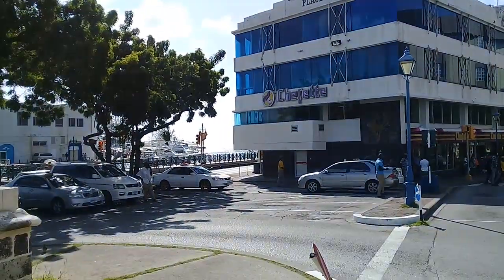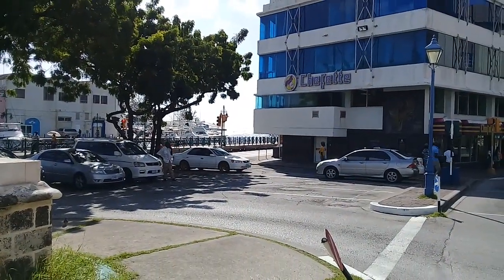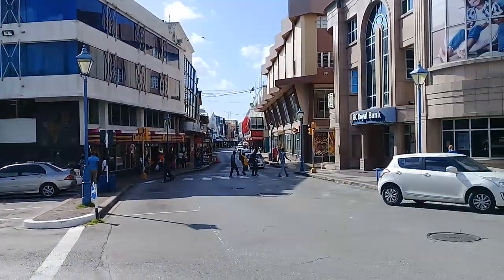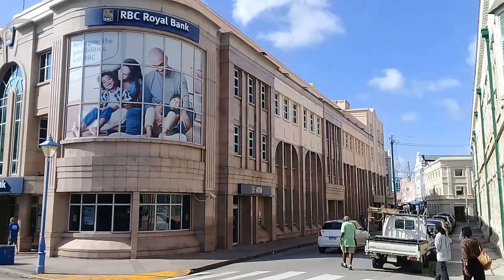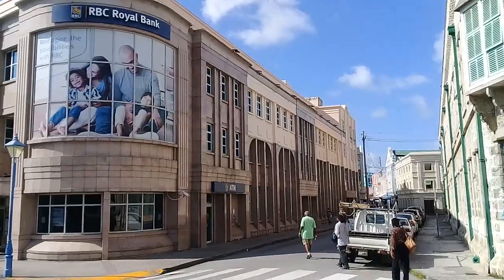This is the Trafalgar Square, Hero Square, taxi stand. And right through here is High Street. That takes you by Swan Street. We will come across the S. White Adams store.